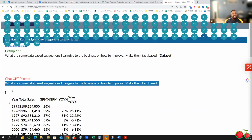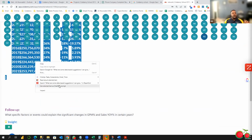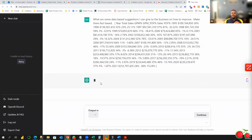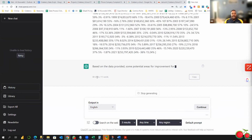Make them fact-based. That's an important one that I didn't do, right? So you saw in the first one when I gave the suggestions, it just gave me suggestions. When I tell it to make it fact-based, then it's going to base the suggestions around the facts, and it's going to include those inside of it.